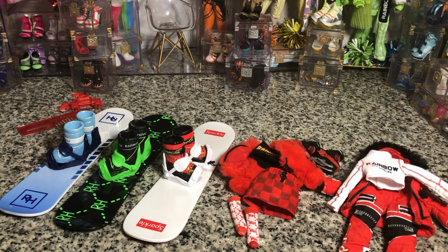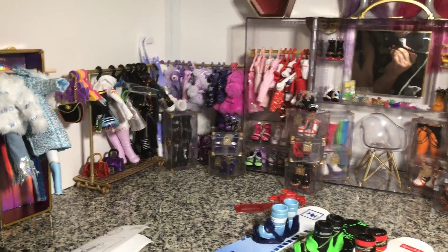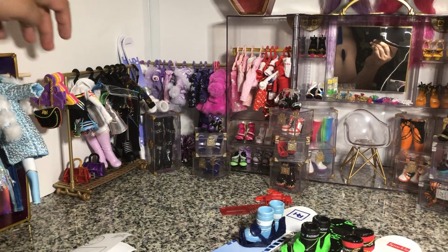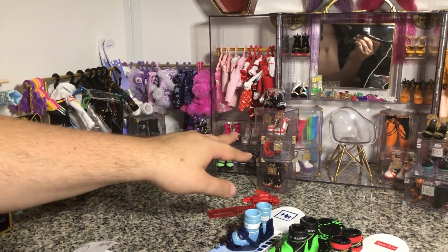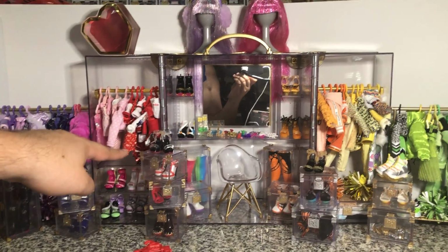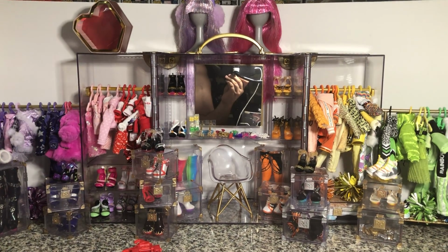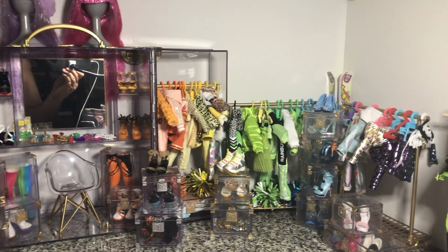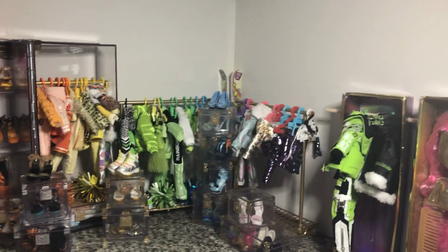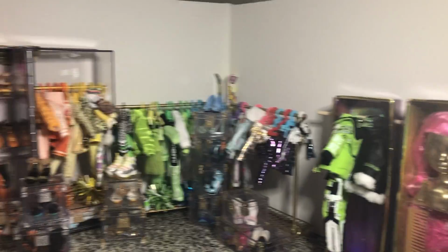Right now I have one of these closets that I've made with Skylar's clothes, 2 Avery Styles racks on this side with matching cases. We've got the deluxe fashion closet with some Live Doll wig stands up there holding up the Avery Styles wigs. Some more shoe cases, and 2 more racks over there. You can see the skis standing in the background, and then another one of these with Jade Slugs.